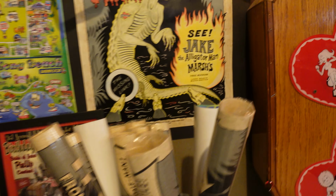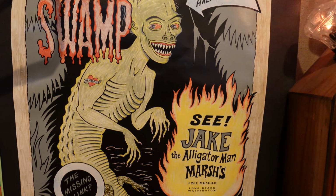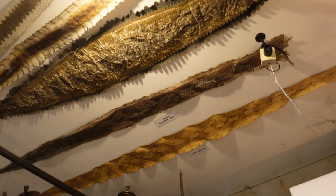Oh. There's a poster of Jake the Alligator Boy himself. Came from the swamp. So they got a collection of interesting snake skins up on the ceiling.